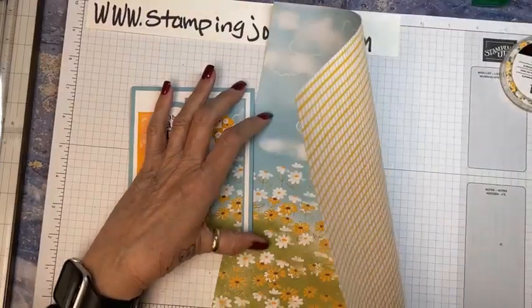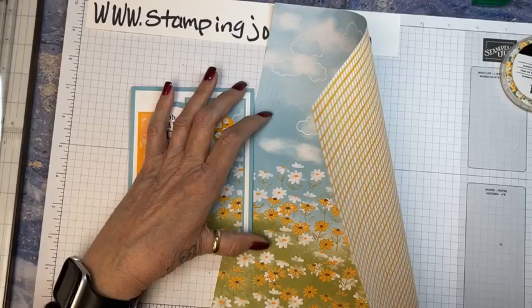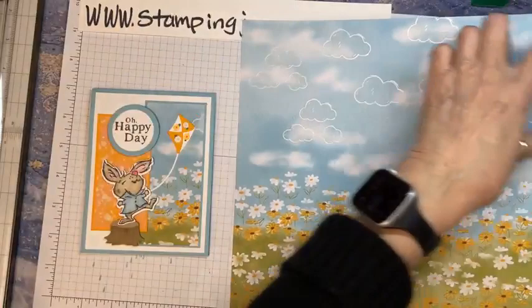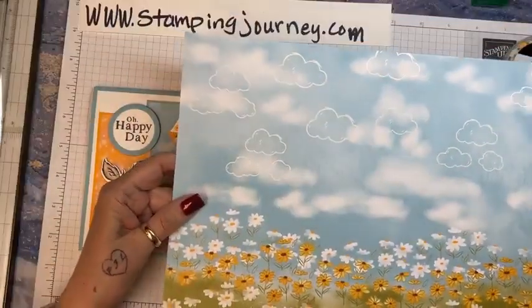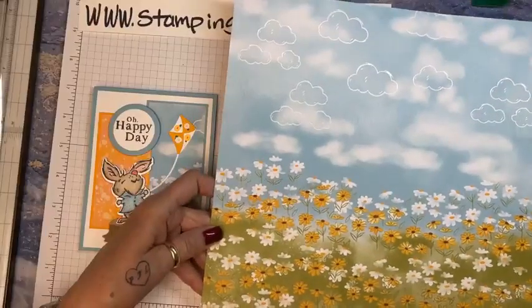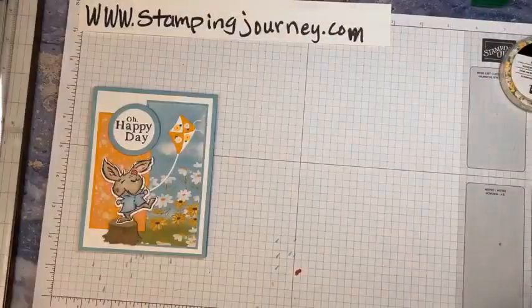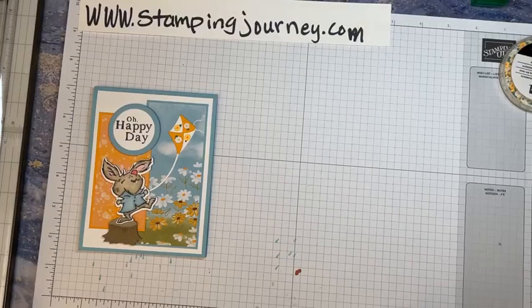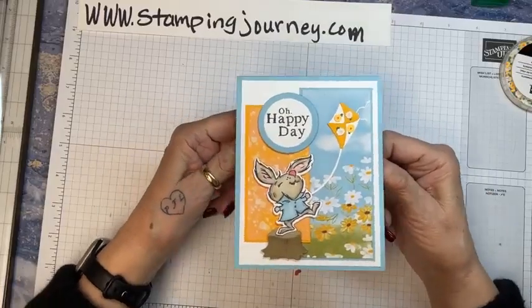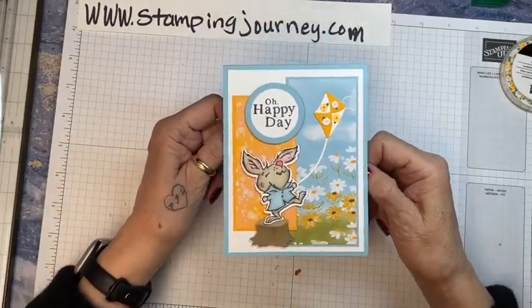And then what did I cut? I cut it 4 3/4, I guess, is what I cut. And then I have a strip of clouds that I'll use on another one. So not a problem. Just chop it up. It is so cute whole, but that doesn't work well when I'm doing cards. So here are my cards. And I got a nice piece of that so you can see the flowers.